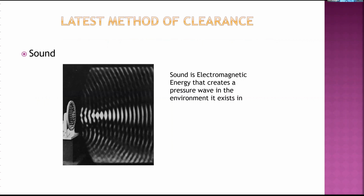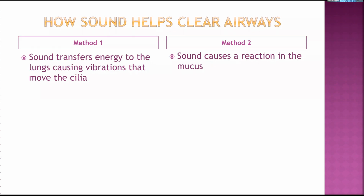We started our review with a statement about what sound is, and we said that it's an electromagnetic energy that creates pressure waves in the environment that it exists in. We also discussed that we are going to use 2 of the characteristics of sound to help us with airway clearance. Although there are many characteristics, and some of which we are going to learn today, there are 2 that we are going to use in particular, 2 methods to help us with airway clearance.